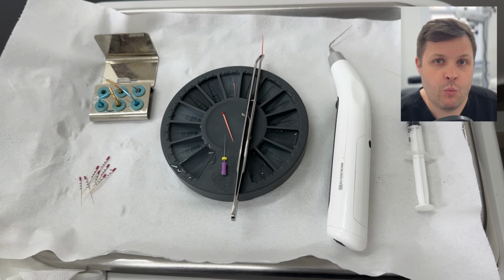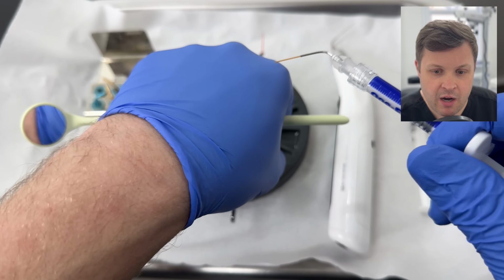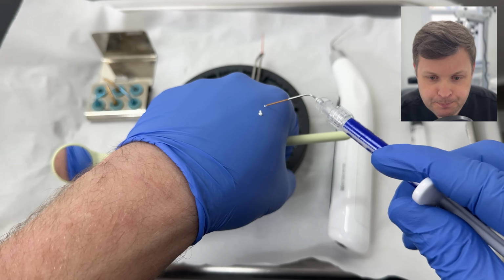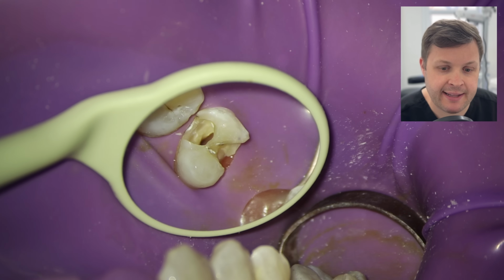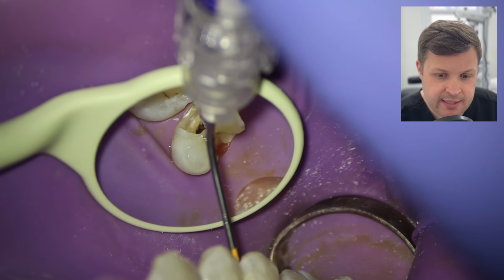And then we're going to get our One Fill, our Bioceramic. We're going to put a visco tip on the end, and then we are going to load this visco tip ready to go. And then everything's set up. We're going to move over to the tooth. We're going to obturate the main canal here. We're going to get our visco tip. We're going to directly inject the sealer into the main canal here.